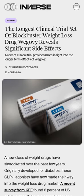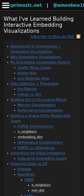This post discusses a process for building high-quality interactive embedding visualizations for a variety of different kinds of entity relationship data. It provides observations about what works and what doesn't, and a background on embeddings and embedding visualizations. Embedding visualizations are useful for targeted searches, and they are fun to browse around and explore.